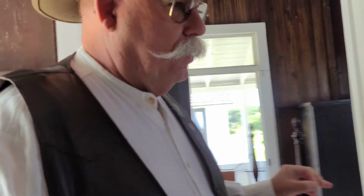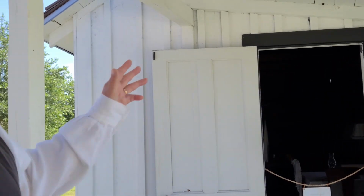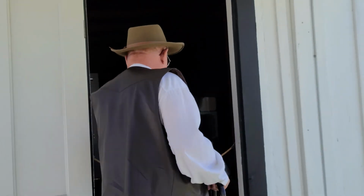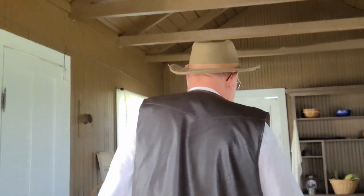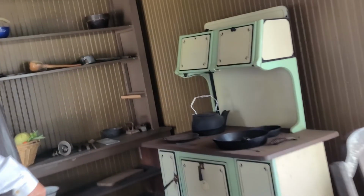Oh, yeah. So the kitchen is separate from the house, for two reasons: it gets very hot when you cook, and the threat of a fire. If you had a fire, it's contained to one building. Smart. A lot of buildings burned down in California, and it always starts in the kitchen. An awesome wood-burning stove from back in the day.